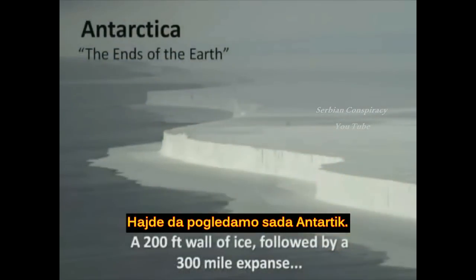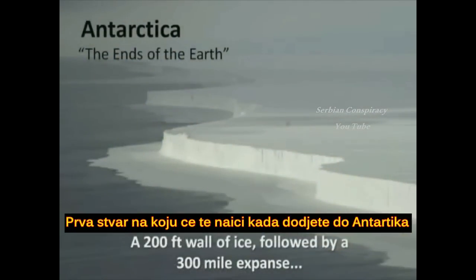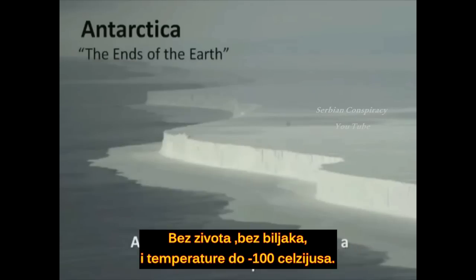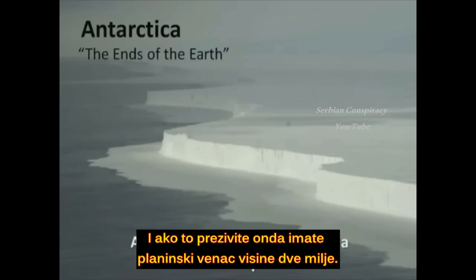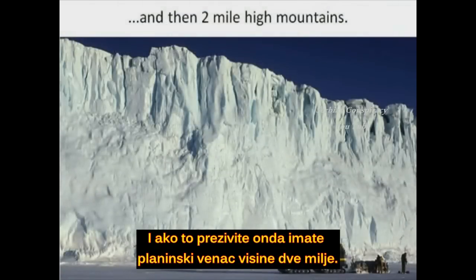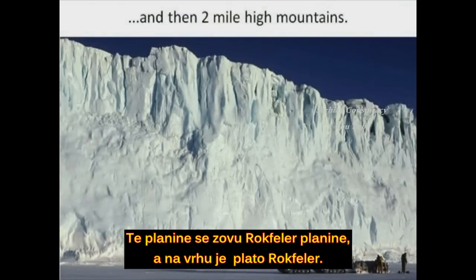So let's take a close look at Antarctica. The first thing you'd encounter when you reached Antarctica would be a 200-foot wall of ice, followed by 300 miles of Antarctic desert. No life, no vegetation, and temperatures that drop to minus 100 degrees centigrade. And if you manage to survive that, then you encounter a mountain range 2 miles high. Those mountains are called the Rockefeller Mountains, and at the top is the Rockefeller Plateau. Interesting.